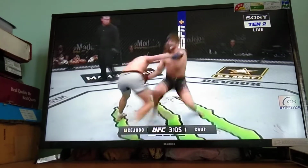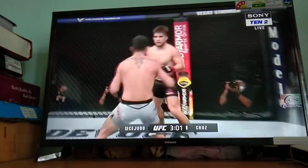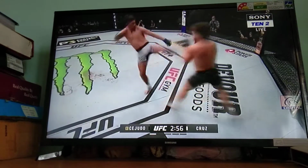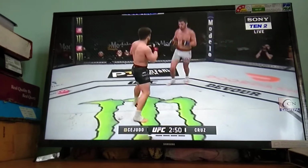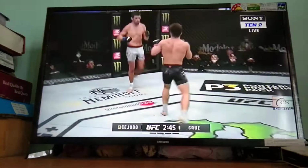Perpetual motion, trying to create an angle here. About 2 minutes gone by in round one of a possible five. Cejudo is throwing everything into those kicks, too. These are power leg kicks. Another one. Look at that scramble. Cejudo feigns a level change. Cruz goes high.